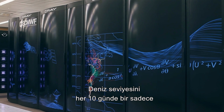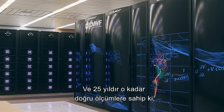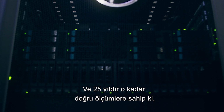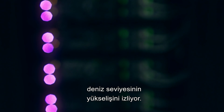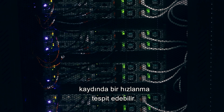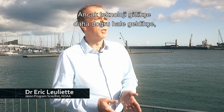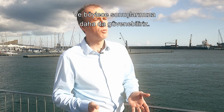We didn't expect we'd be able to measure sea level to just a few millimeters every 10 days. And having such accurate measurements for 25 years has let us monitor sea level rise and even perhaps detect an acceleration in the sea level record. And that was something that wasn't envisioned 25 years ago. But as the technology has gotten more and more accurate, we've been able to make more and more accurate measurements of sea level. And so we can be even more confident in our results.